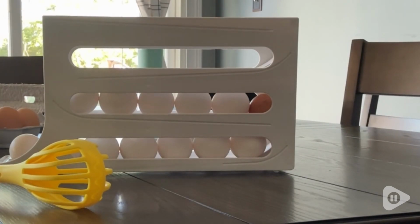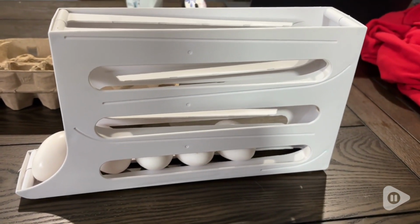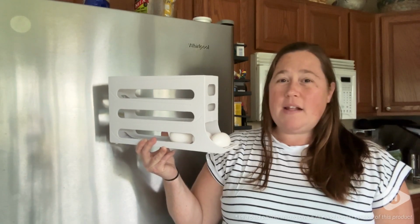So if you're looking for a way to declutter and organize your refrigerator or countertop, I highly recommend this rolling egg holder from Aladdin. And that's my point of view.